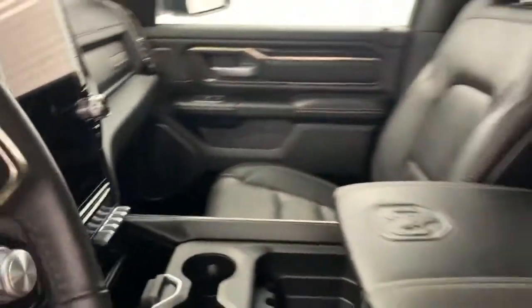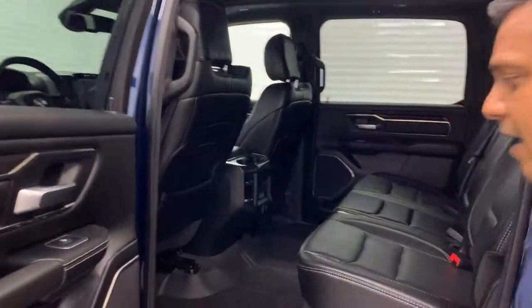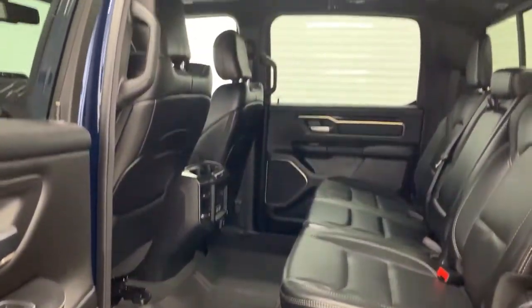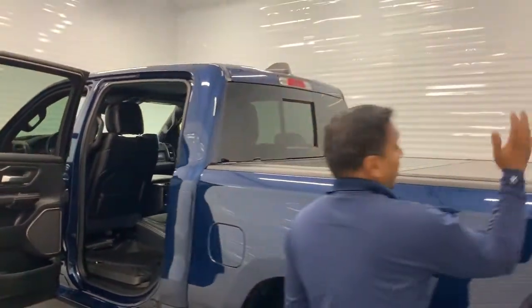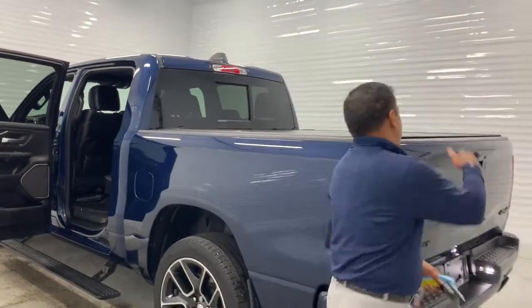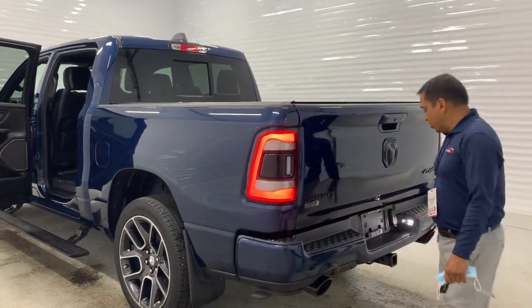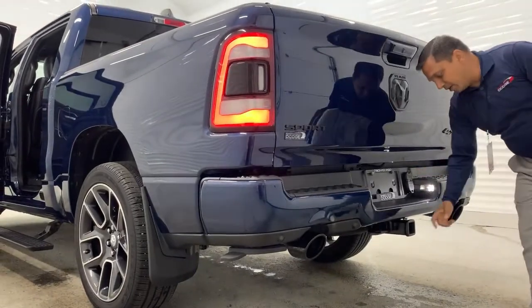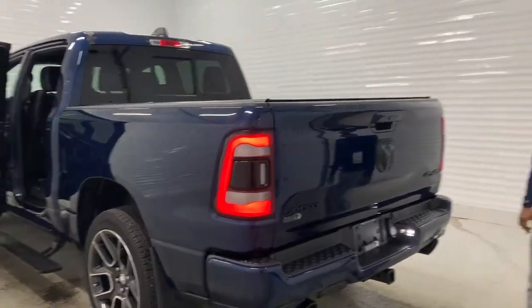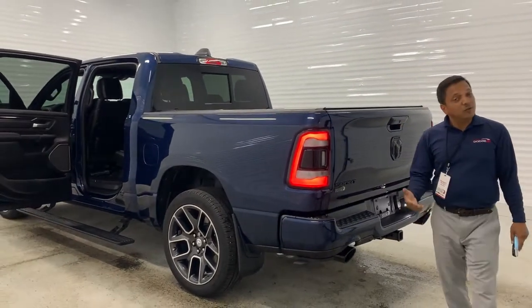You've got your front and rear parking sensors, which you can shut off. Pretty good room in the back. You've got overall 9 USBs, so you have plenty of space to charge your phone or other appliances like this. This vehicle also comes with a tri-fold hardtop tonneau cover. Of course, it has dual exhaust and 4 and 7 pin with your hitch receiver, a backup camera, and 4x4, which comes with almost every single Ram.